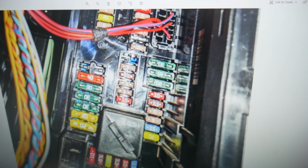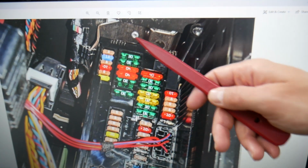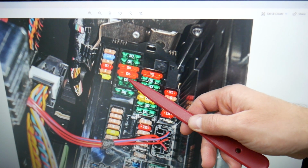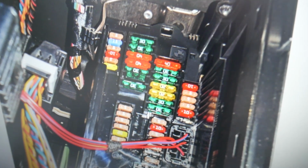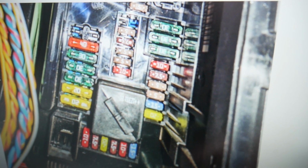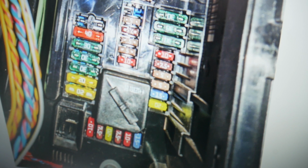Important fuses too. After that, you need to check fuse number 40. So 40 will be these big fuses here. That will be 36, 37, 38, 39, 40. That fuse, very important fuse. After that, you will need to check fuse number 63. So this is 63 and 64. These two fuses will need to be checked.